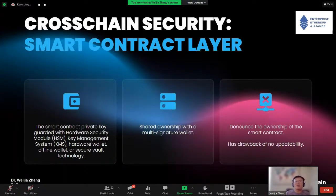You can also share ownership of a smart contract with a multi-signature wallet, and some bridges actually use that, and you can see that some bridges were hacked because the multi-signature wallet was not safely guarded. Like some projects use 2 out of 4 to secure the smart contract, but 2 of them got hacked. So you need to make sure that these are secure. Another thing to consider is to renounce the ownership of the smart contract. This one has the drawback of upgradability. Once you renounce it, nobody can hack it with the private key, which is good. But you also have the drawback of updatability.